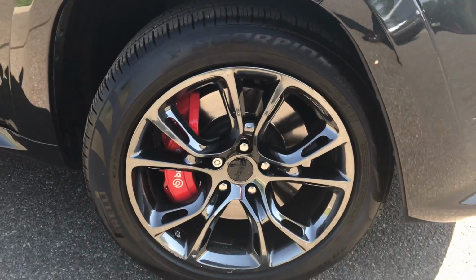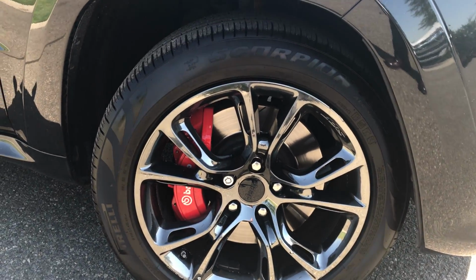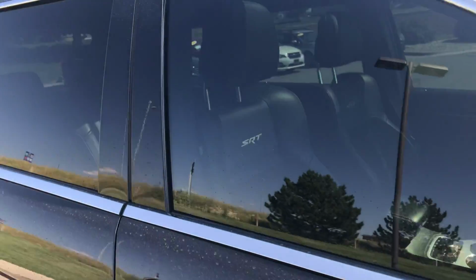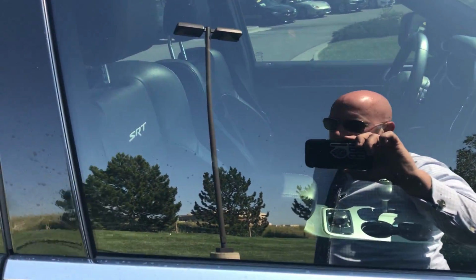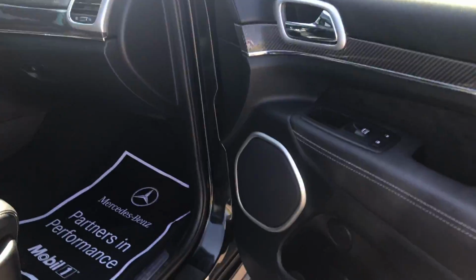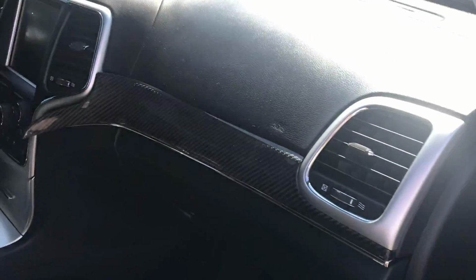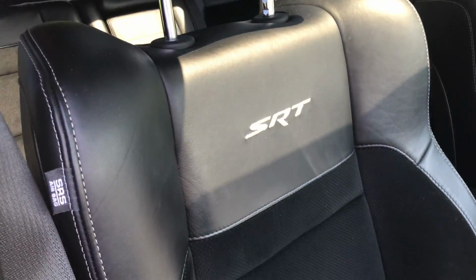Really cool gunmetal wheels. And then of course, the Brembo brakes being a part of the SRT8. You'll see that they already did do the tint on the vehicle, so really nice setup for that. Keyless entry. There's our carbon fiber trim, just to definitely balance out the nice SRT model.